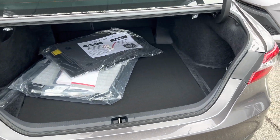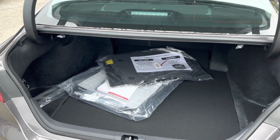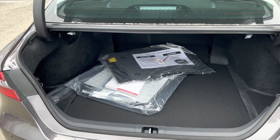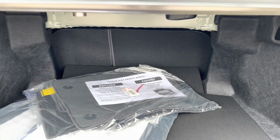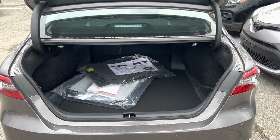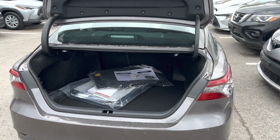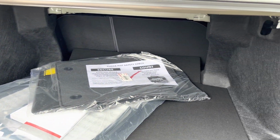How is the 23 Camry for trunk space? Pretty good, I must say. It's a very wide opening, so you can get a lot of stuff in and out, and it still offers the 60-40 split variation. Keep in mind, that's pretty impressive, being that this is a hybrid Camry. You don't really lose much space at all here in the trunk. Toyota has done an amazing job.